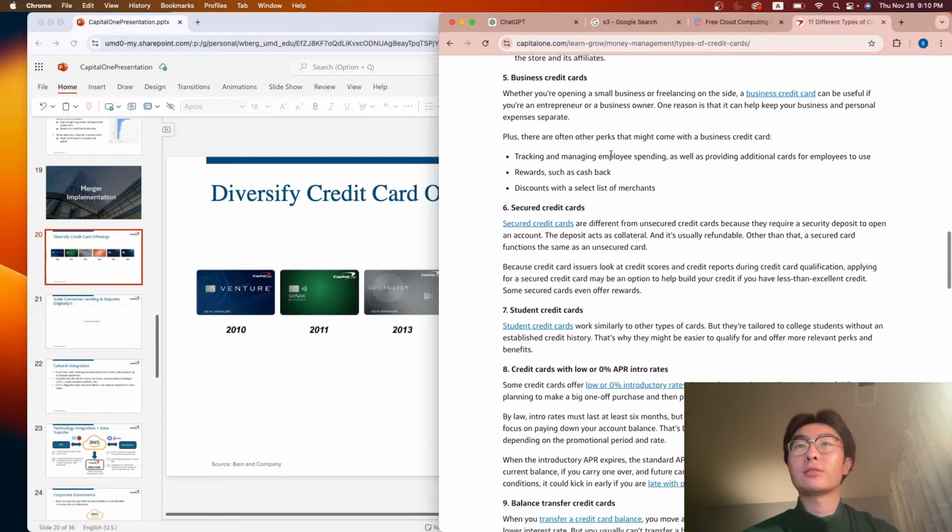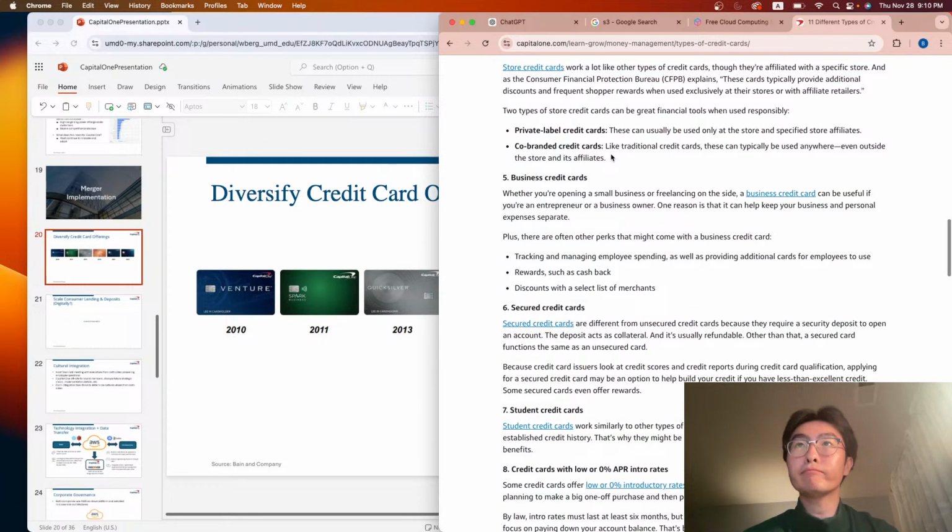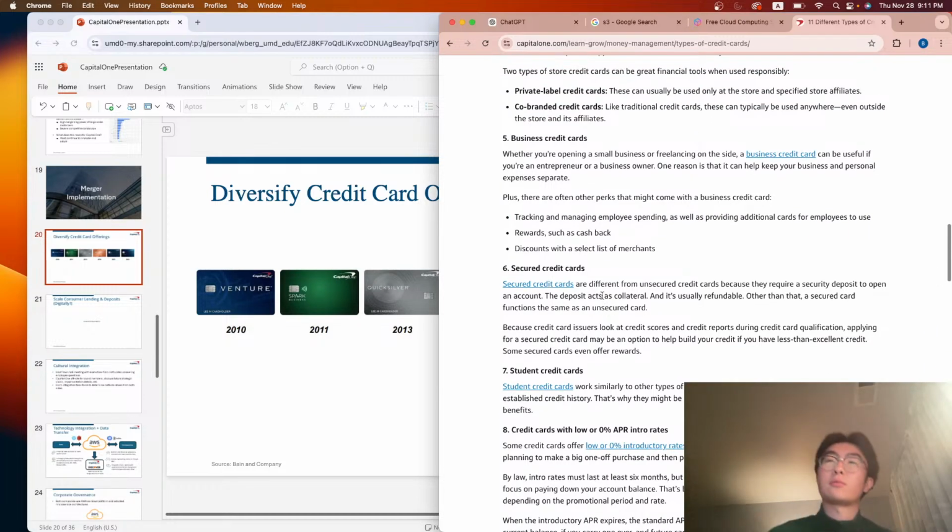Business credit cards. Whether you're opening a small business or freelancing on the side, a business credit card can be useful if you're an entrepreneur or a business owner. It can help businesses keep personal and business expenses separate, track and manage employee spending, and provide additional cards for employees to use, with rewards such as cash back and discounts with a select list of merchants.